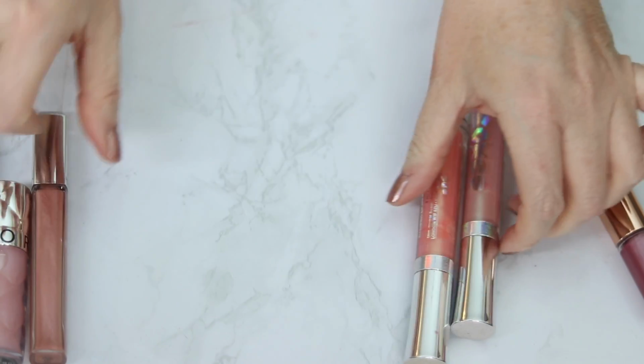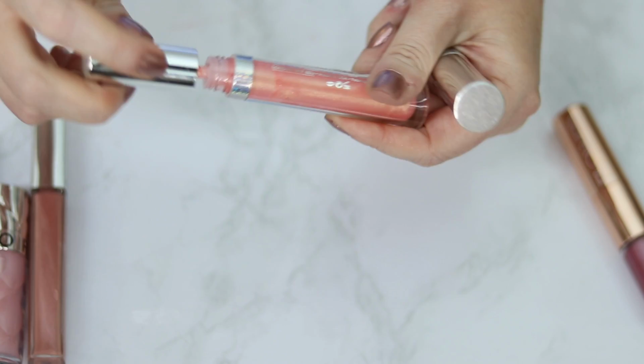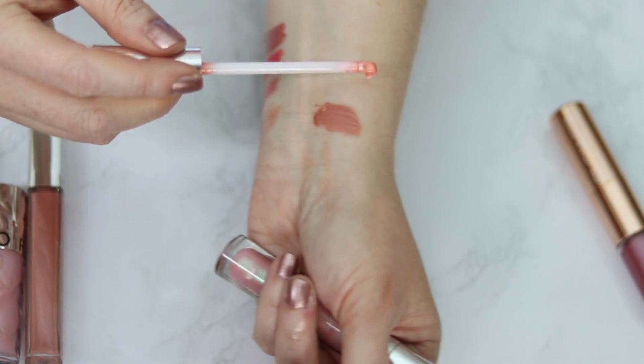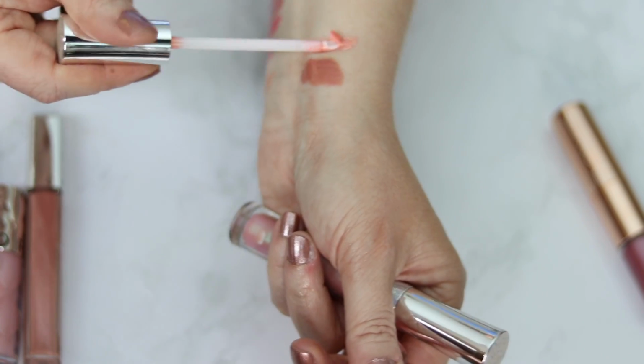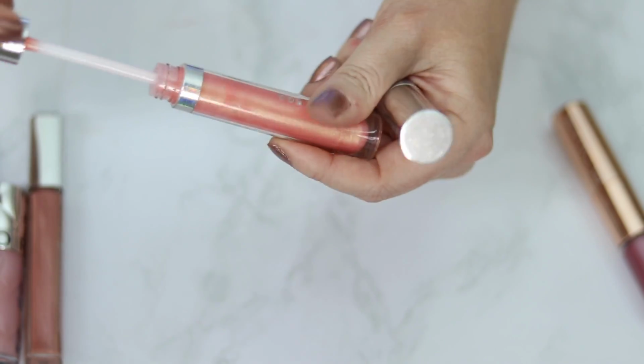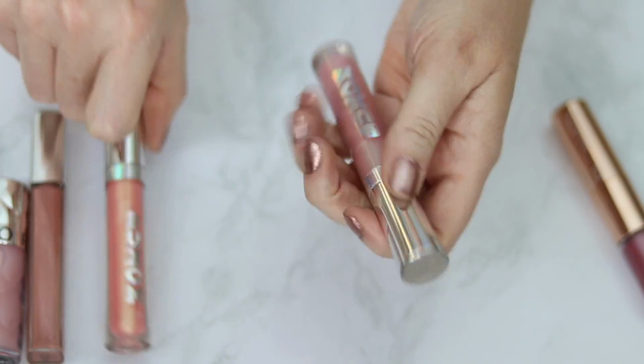it's just time to go. I have two of these iridescent Buxoms, and the main reason I'm getting rid of these is I don't like that brush. It is a brush, and look how funny it is. It's hard to get it on. It's all messed up. So I just don't love the application of these.